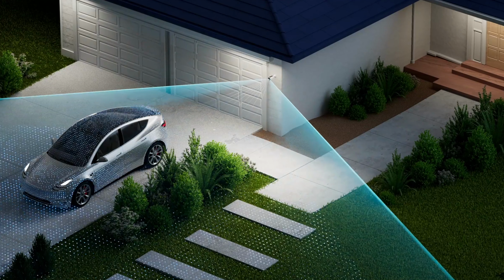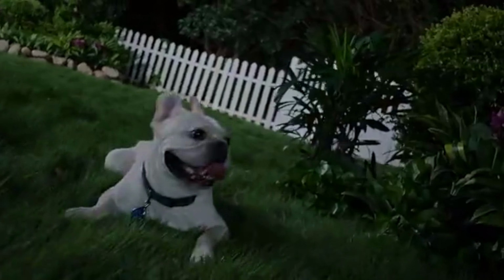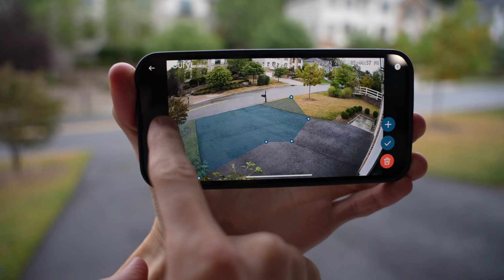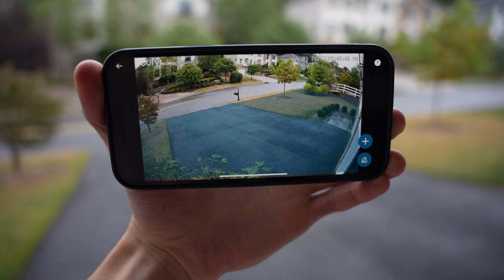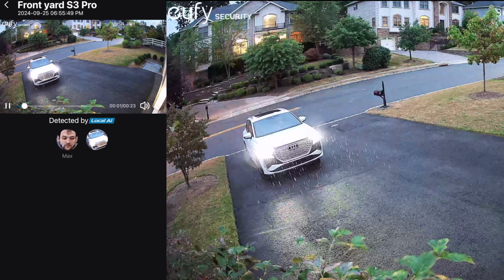For visitor detection, the camera uses a range of advanced technologies that have been improved since the eufyCam 3. Let me show you how it works with the camera set up in my front yard. To prevent it from reacting to every passing car on the road, I've set up an activity zone that only covers my property. Then, I choose which activities I want to be notified about: people, vehicles, and pets. Everything else is filtered out.